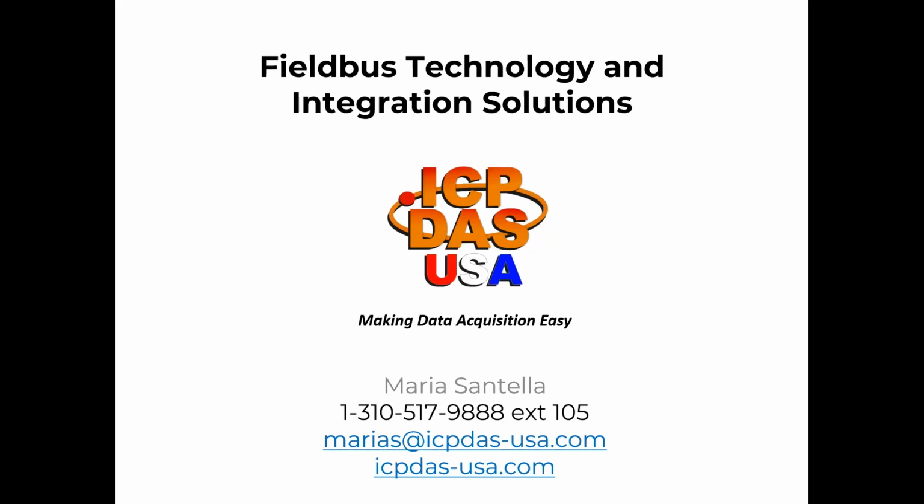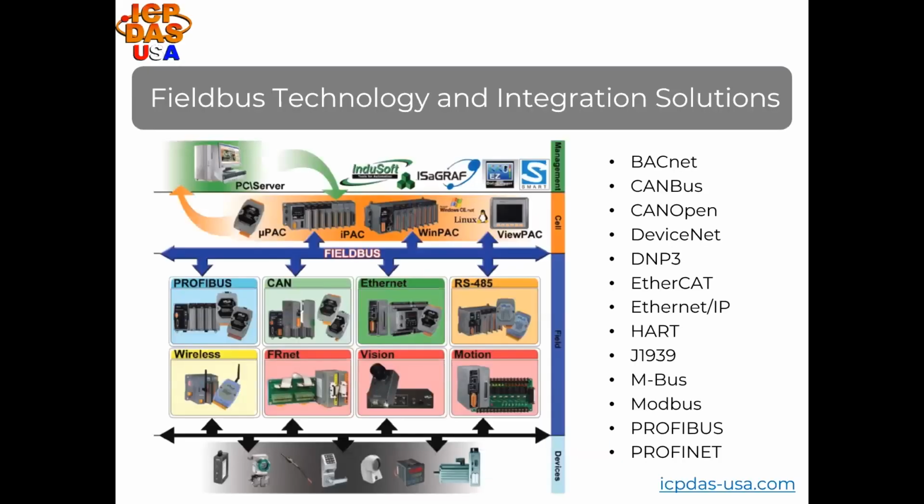A Fieldbus is a type of industrial digital communication network that links programmable logic controllers to data acquisition equipment, sensors, valves, switches, and actuators. ICP DAS USA provides programmable automation controllers, PLCs, HMIs, gateways, and converters. Many bring different protocols back to Modbus. We also provide repeaters, Ethernet switches, data acquisition, and wireless Fieldbus integration solutions.